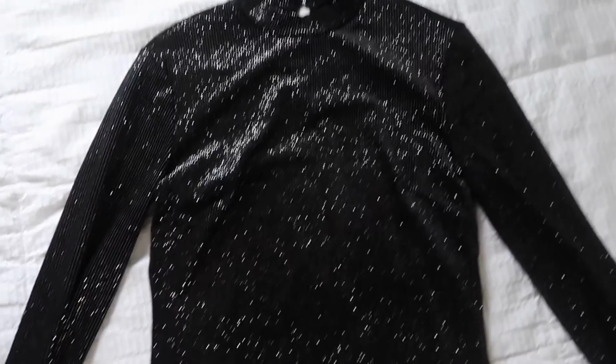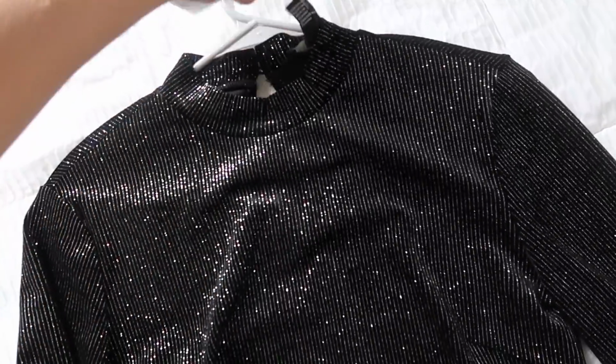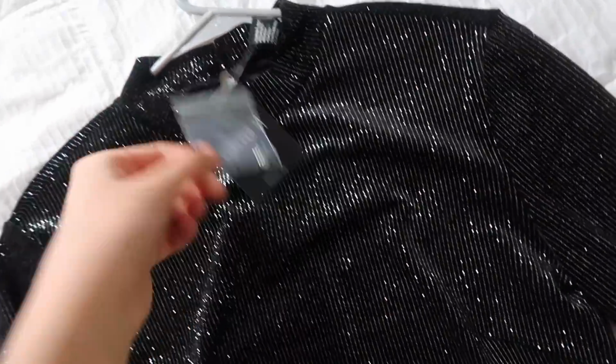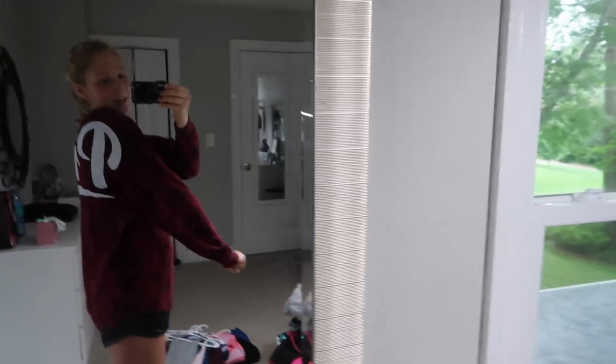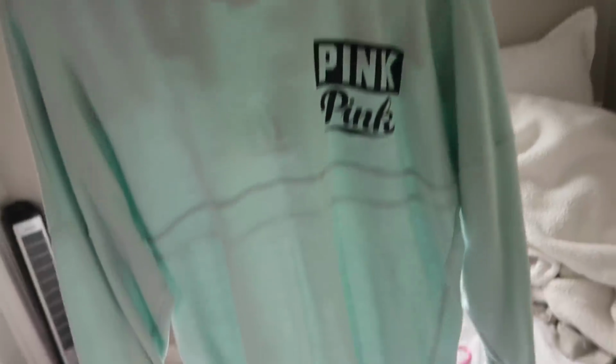This is another piece that I think is literally stunning. I never had a place to wear it, as you can tell because it still has the tag on it. That's how bad I am. It's from Forever 21, and this one is one of my faves. I love it, and it's going to be so hard to give this up. It brings me back to middle school me, and it's a part of me. I will be selling this if you're interested. Also, I'm selling this pink hoodie, which is super cute, and this one, which is light teal. This one does have a tiny little stain on it.